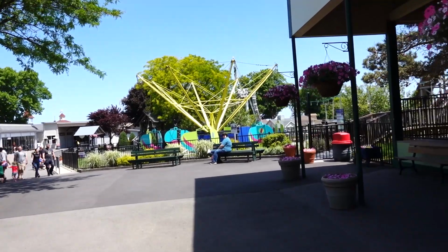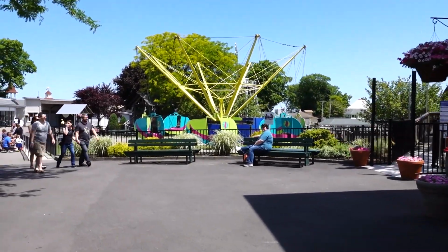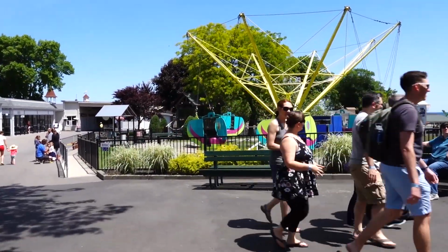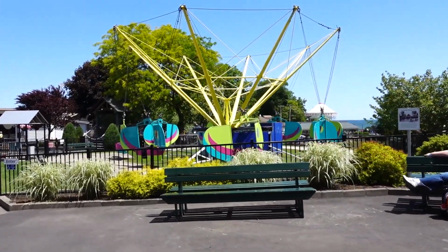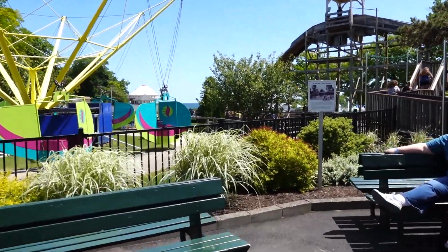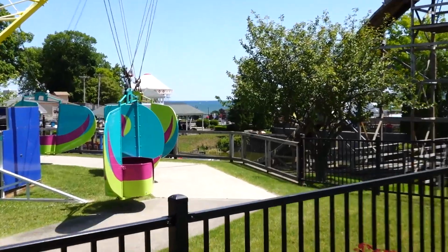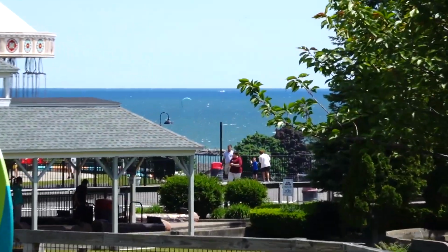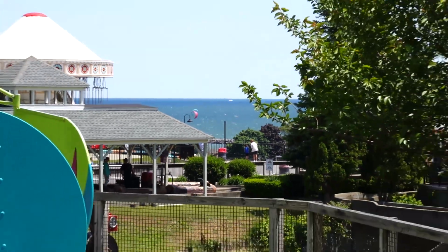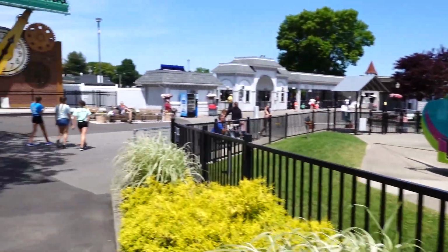As you can see, there's a Flyers right there, which is cool. It looks like a little bit newer maybe, or they just painted it, either one. I think it might just be new paint. Can't really tell for sure. You can probably see over here in the background. I'll go ahead and show you guys right now. You can see Lake Ontario in the background over there. We'll get a little bit of a better view of that in a minute. But for right now, we're gonna walk back this way.